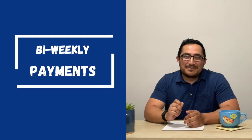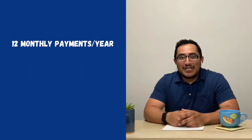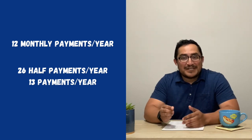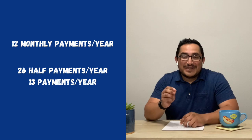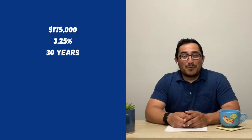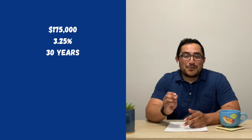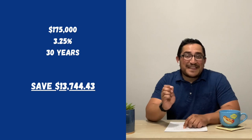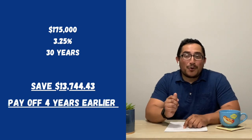The first method of paying off your mortgage early is bi-weekly payments. So instead of making 12 payments every year, you'll be making 26 half payments every year, which in turn equals 13 payments every year. So as a result, you can see right out of the gate that you'll be making an extra payment every year. Now, this payment affects the interest you pay tremendously, especially if you're at the beginning stages of your mortgage, because that is when you pay the most interest. For example, with a loan of $175,000 at a 3.25 interest rate over 30 years, you'll save a little under $14,000 and pay off your mortgage 4 years earlier.